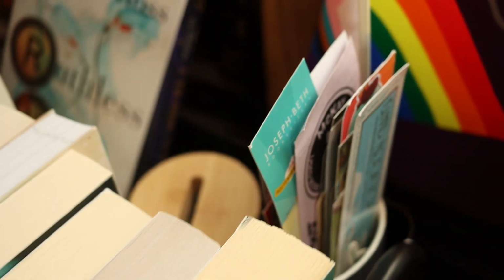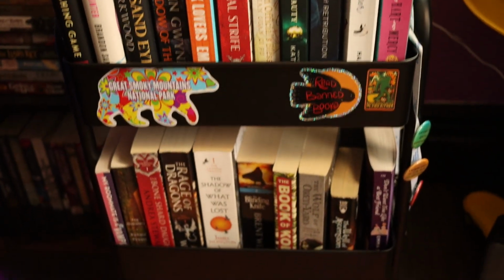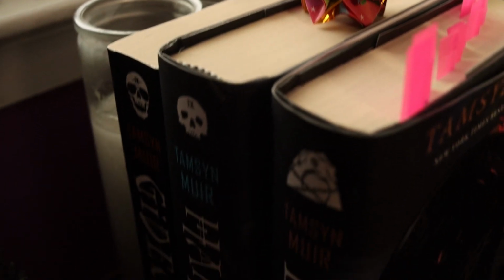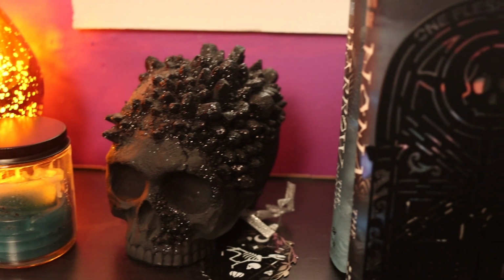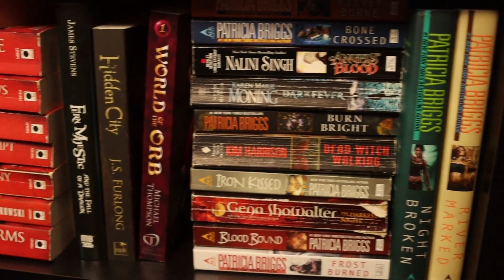And then this is my TBR cart. So you've seen this before. Not much has changed. I think I've thrown a couple things on it at this point. It stays like that pretty much. So I'm sure you all were wondering where the hell is my Lock Tomb books. So I moved them over there when I got those bookends, and I kind of like this little spooky corner. I think it's cute.